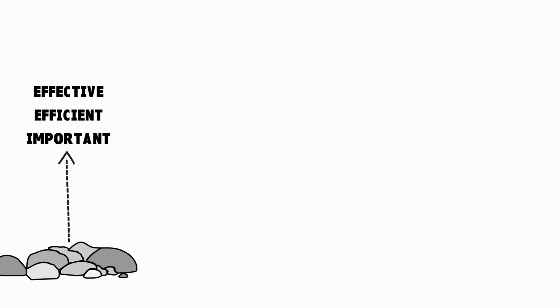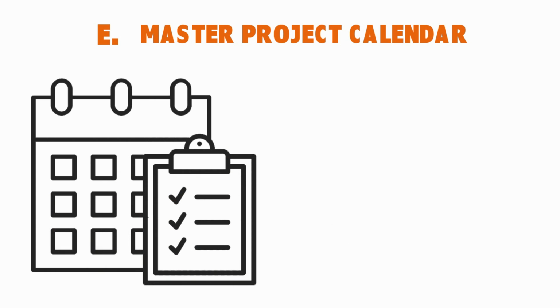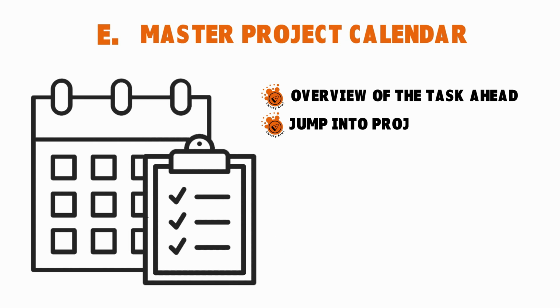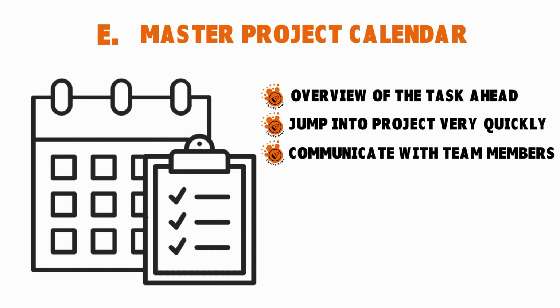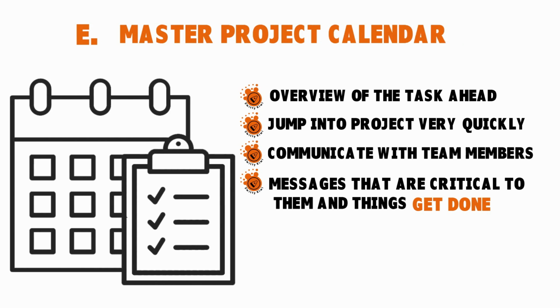Another thing you want to do here when it comes to task automation is to have a master project calendar, or use that. There are tools that allow you to create that in a project management program so that you can have a master project calendar that allows you to have an overview of the tasks ahead. You are able to jump in the project very quickly, communicate with team members whenever they are available. You can drop messages that are critical to them, and things get done. Remember, that's the bottom line. Things must get done. We want to get things done.